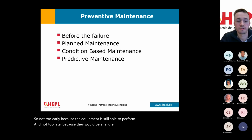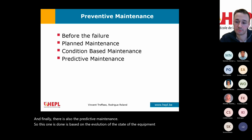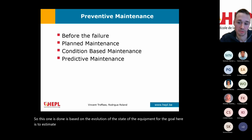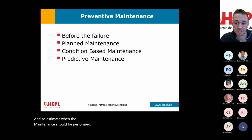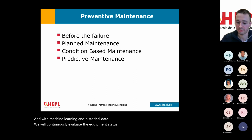And finally, there is also the predictive maintenance. So this one is based on the evolution of the state of the equipment. So the goal here is to estimate when the equipment will break down, and so estimate when the maintenance should be performed. So for this, we will use sensors to monitor the equipment's parameters. And with machine learning and historical data, we will continuously evaluate the equipment status and predict when the failure will happen.